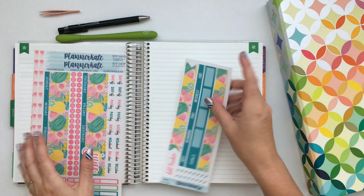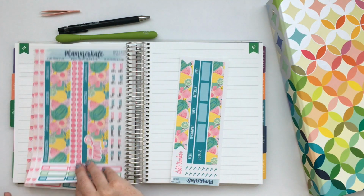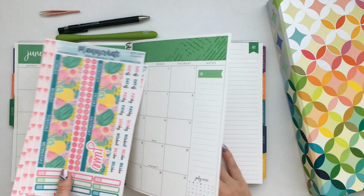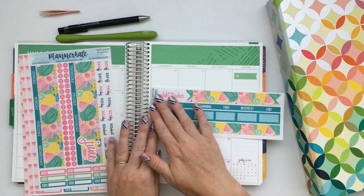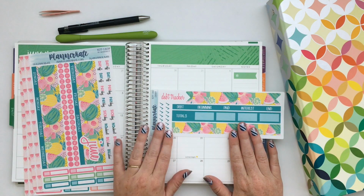So I've ordered those stickers to go along with this planner. I'm going to go ahead and get my monthly spread set up first, and then I'll come back and do the budget stickers in the notes pages after.